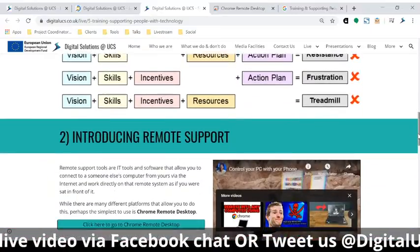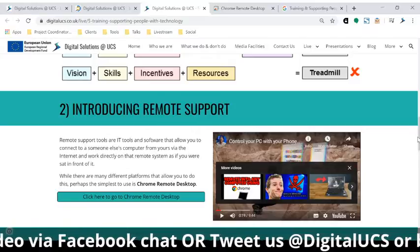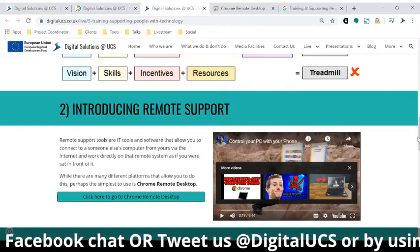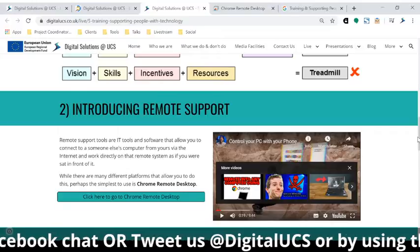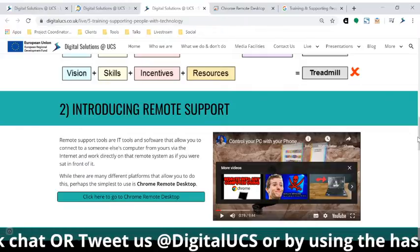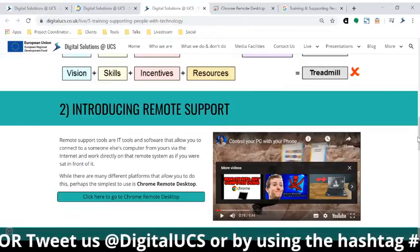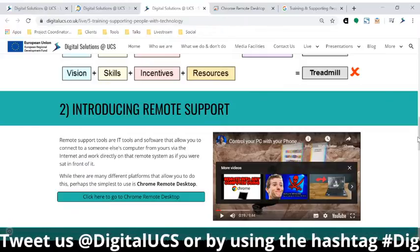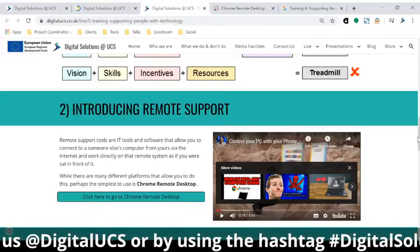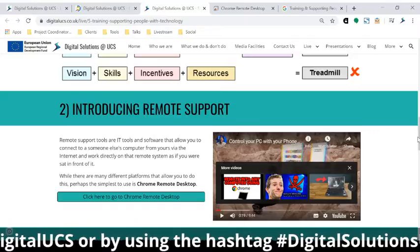Now, the tool we're looking at is basically what's called remote support. There are lots and lots of different platforms that you can use for remote support. Some of them are free and some of them are paid for. What we're looking at today is a free tool called Chrome Remote Desktop. And what it allows you to do is basically remote in to somebody else's computer. So you're on your computer, looking at your computer, but you can see what's on their screen. And when you move your mouse, it moves the cursor on their screen. And when you type on your keyboard, it's like you're typing on their keyboard. So that's the idea behind it.